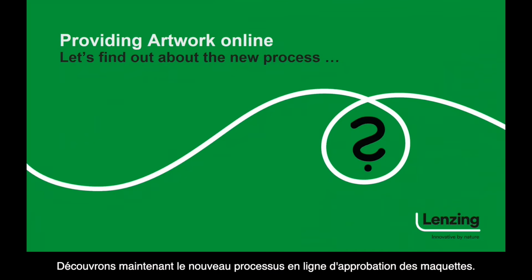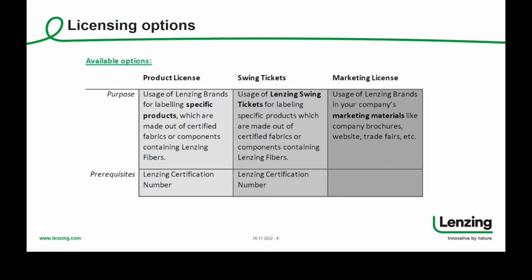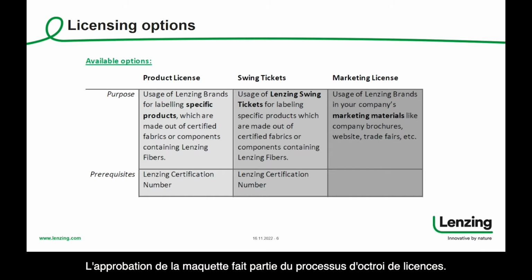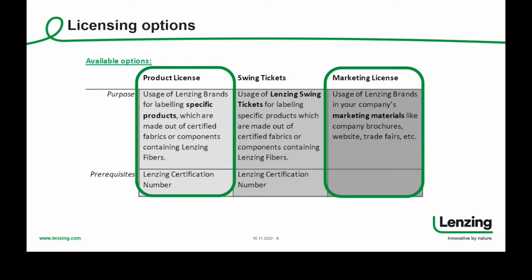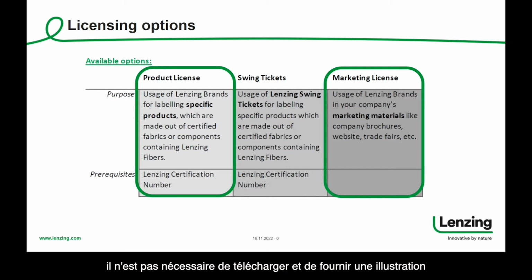Let's now find out about the new artwork approval online process. Artwork approval is part of the licensing process, and it is needed for product license as well as marketing license applications. For swing ticket orders, it is not needed to upload and provide an artwork as existing Lenzing materials are ordered.